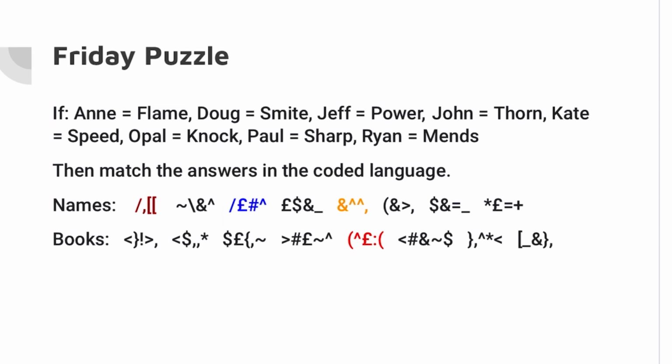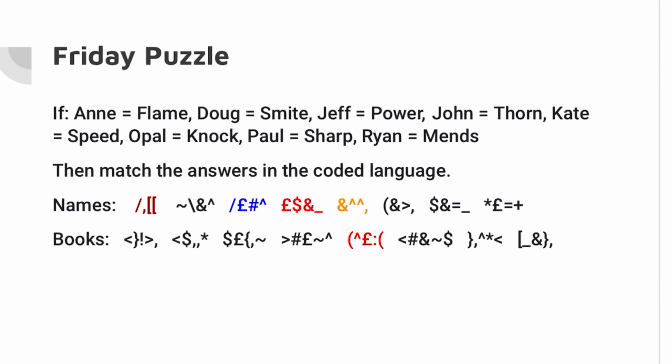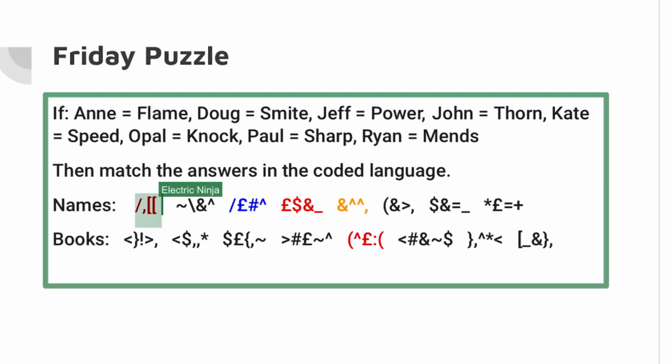So we know Anne, we know John, and we know Jeff. So we can try to look for the other ones now, and we're going to see that this one, since it has the O as a first spot, we can write the alphabet down, or we can just know this. This is going to be Opal. So we had that as red, so we've already matched one up, Opal and knock right here. Then let's go see what the other ones are.